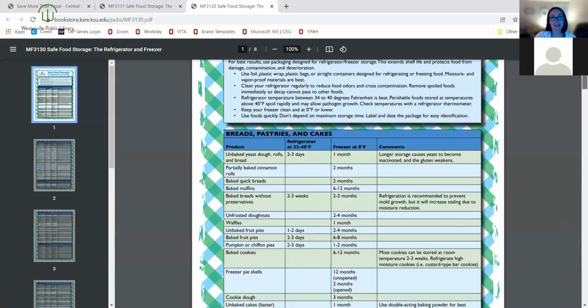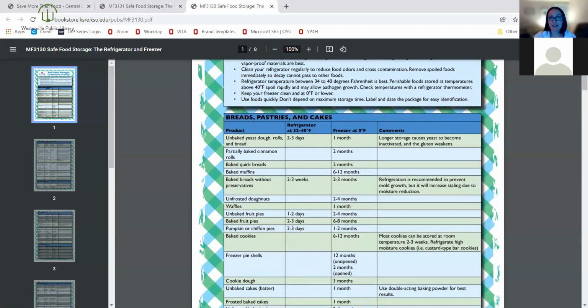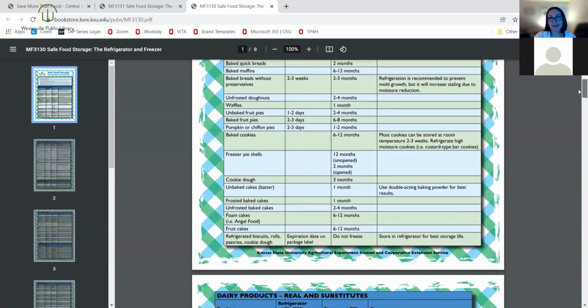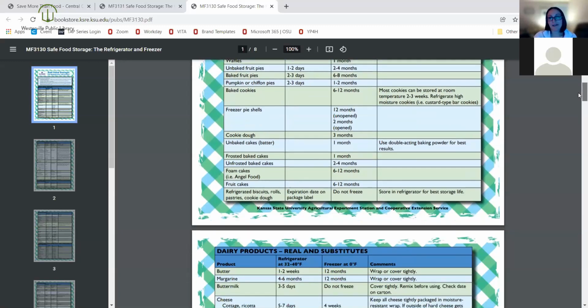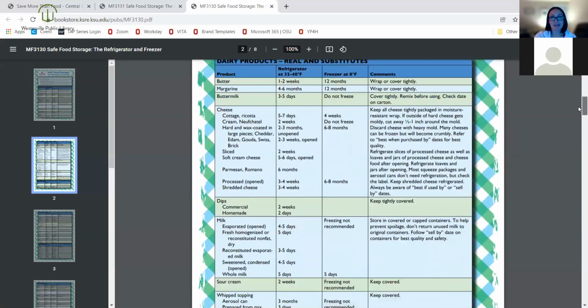So breads, pastries, cakes. You can see most of your bread products can be frozen. It tells you about how long they can be left in the freezer. Again, the recommendations for freezer storage are mostly for quality versus safety, but you can still get months out of something if you put it in the freezer. Same with dairy products. You can freeze your butter or margarine, most cheeses.